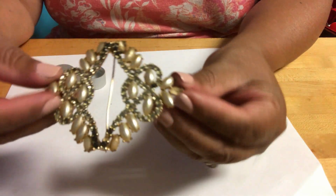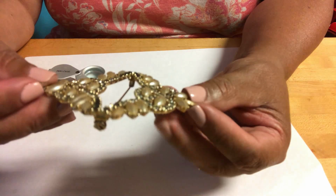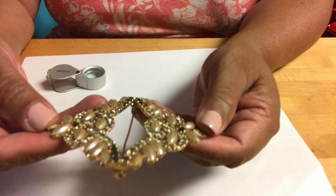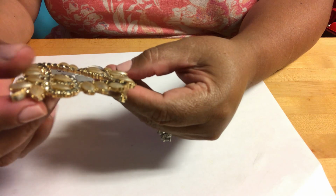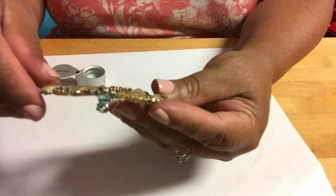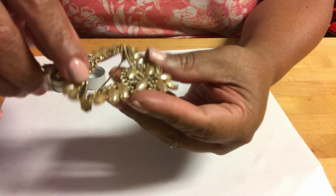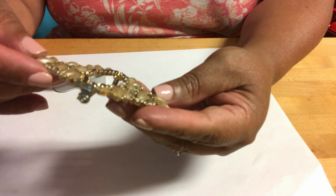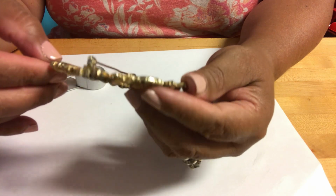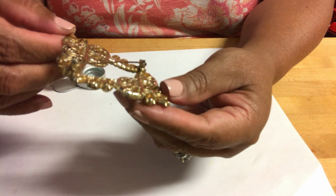We had this other one. This is huge. This is probably 3 inches in length, and it's missing a marquise pearl here and here. Okay. Look at the rhinestones. Here they are kind of like a blackish color, but it's missing one here. I think that's it. It's also the plating is so heavy. I don't see any markings on this.